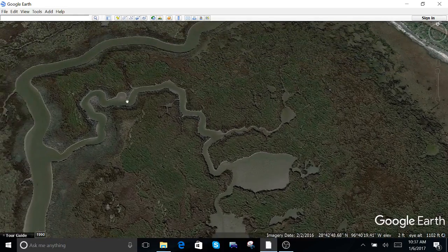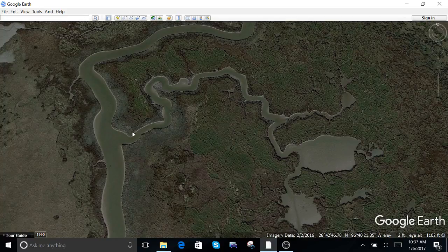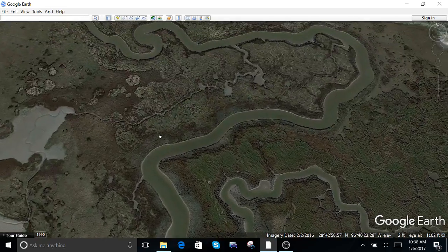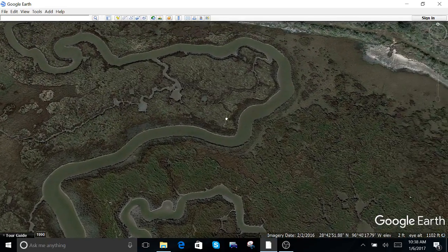Well, just trust me. It looks different when you're on the water. Got all the way over here, and I noticed there was a tree in the water right here, and I know I didn't go by it. So I said, man, what is the deal? I went up this way thinking that, like I say, it's really hard to tell.